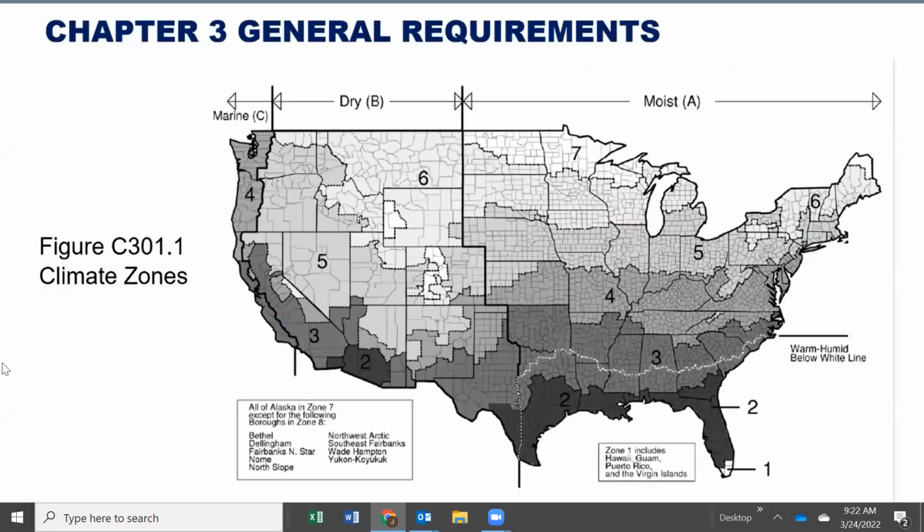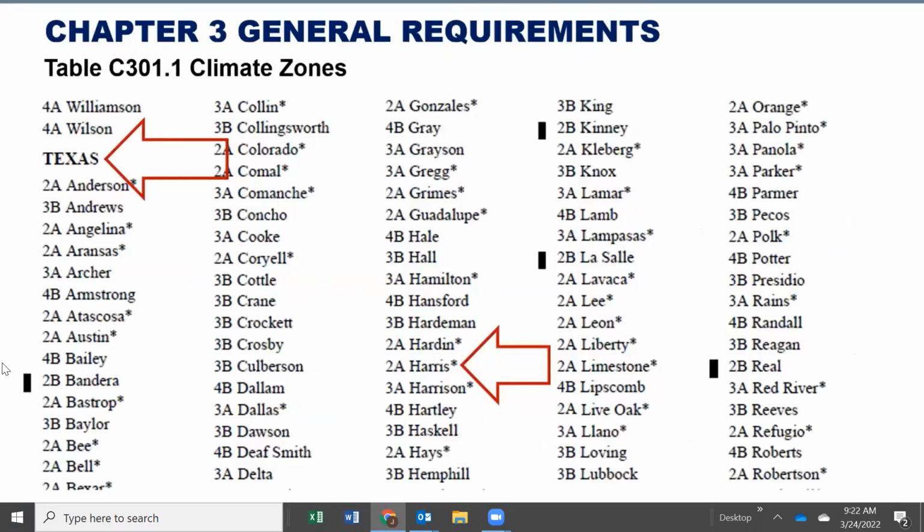Chapter 3 shows us how climate zones affect the code. So here's the map of the US, and you can see climate zones 1 through 7, and then you kind of don't see, because they don't have a map of Alaska, climate zone 8. Okay, so basically we have Texas pretty visible here, with actually 3 climate zones, but Houston down on the coast is in climate zone 2. Okay, so then when you go through the various listings, they have the state listing and the county listings, and we can clearly see that Harris County is in climate zone 2A.